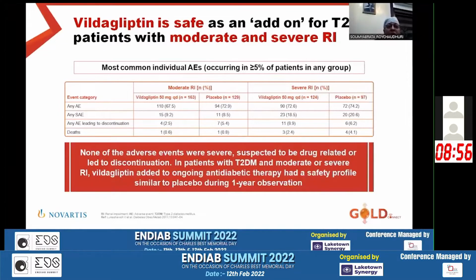None of the adverse events were severe, suspected to be drug-related, or led to discontinuation. So if you look at moderate renal impairment, you would see that any adverse event, any severe adverse event was comparable in the Vildagliptin 50 milligrams group versus the placebo group, of course 50 milligram once daily, and any adverse event leading to discontinuation was 4 in the Vildagliptin group, and in the placebo group it was 7, and deaths were similar, 1 and 1.